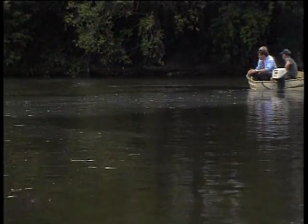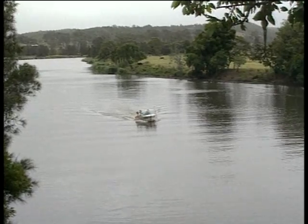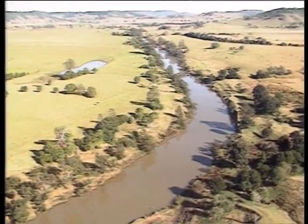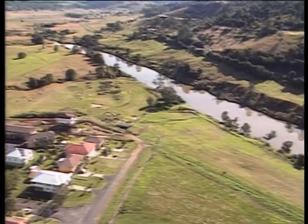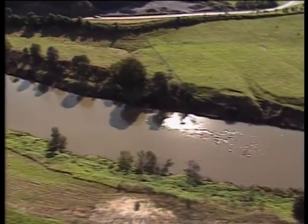Water quality has been cited as one area the Hunter has to improve on following the release of the Environment Protection Authority's first comprehensive report on the state of the environment. Phosphorus levels, which contribute to algal blooms, have been highlighted as a problem in the Hunter River. However, EPA Regional Manager Brian Gilligan says action is already underway.